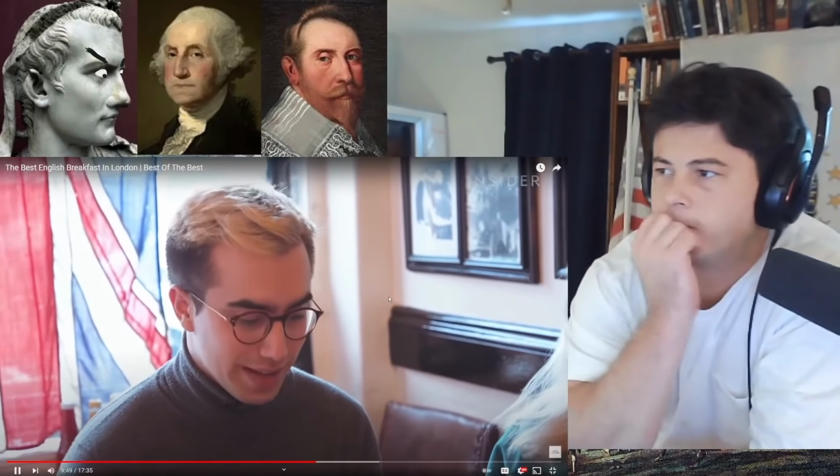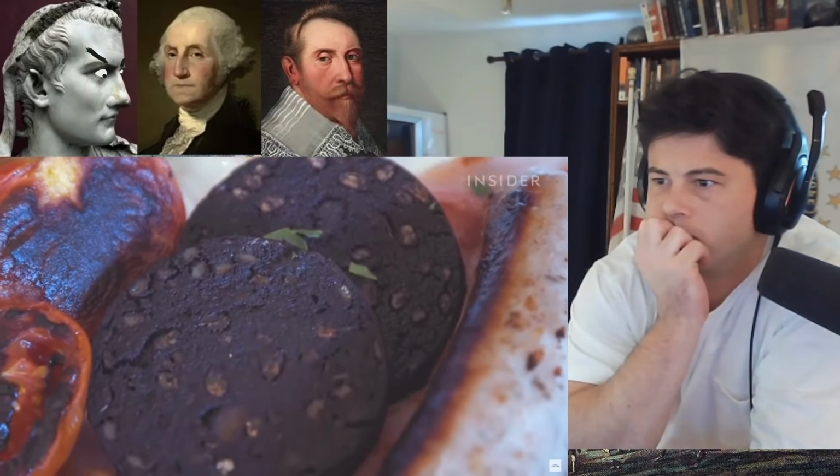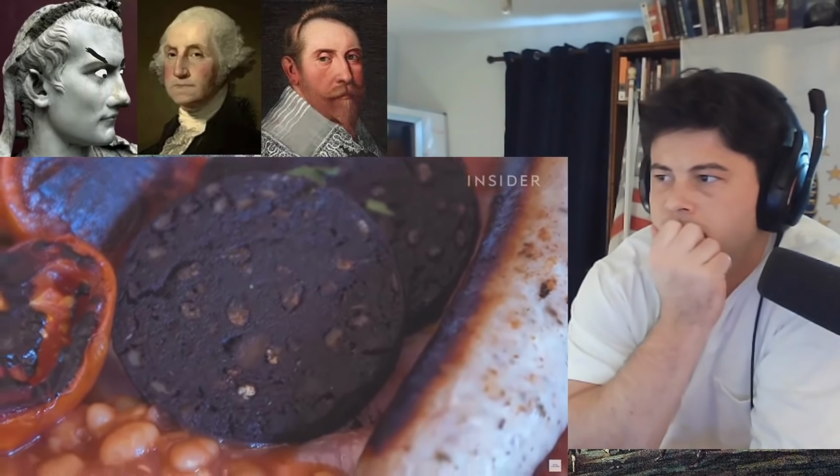So what we've also got here is our first black pudding of the day. For those of you who don't know, black pudding is one of the least appetizing sounding foods in the world. What it is, usually, is pig's blood mixed with fat, oats and some animal fat and then put inside a casing and cooked like a sausage.